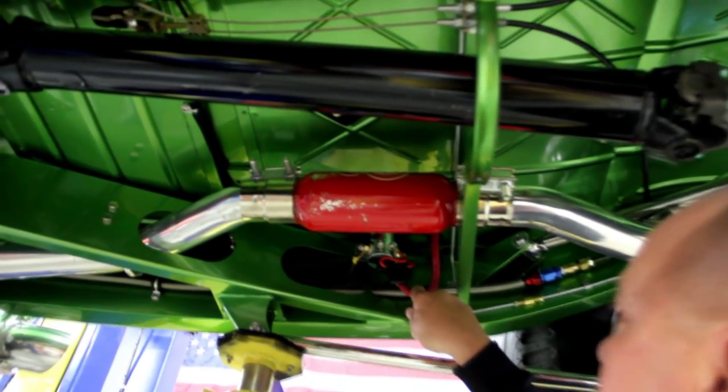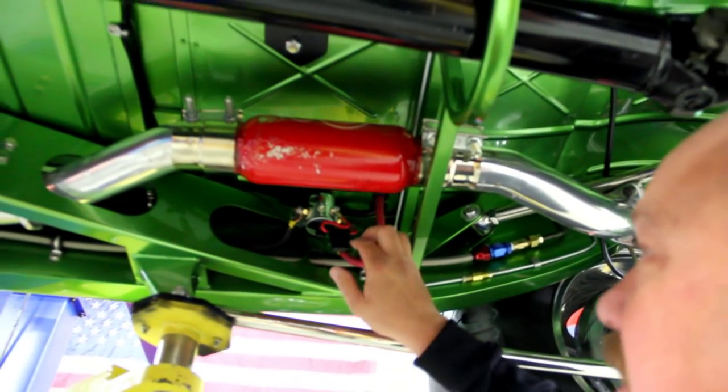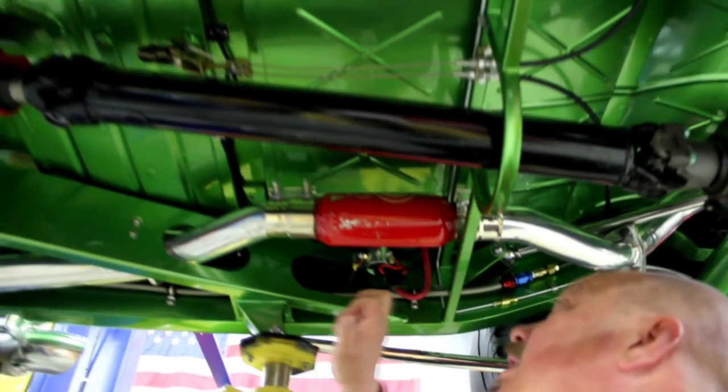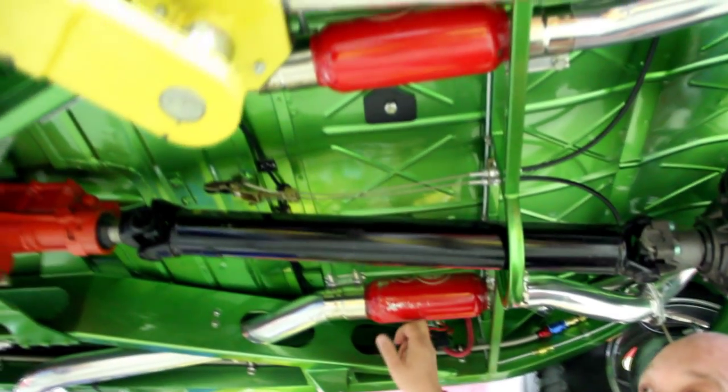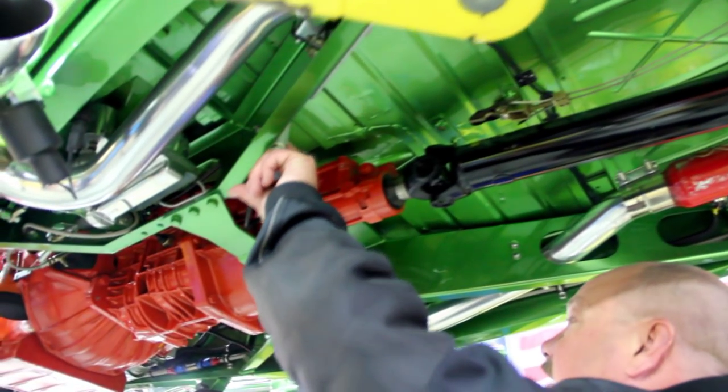This is the electronic cutout in the console there. There's a little switch. You can shut off the power to the battery. That's the solenoid right there. And of course, those cherry bombs are what's really making this baby sing out the back. Sounds awesome. We've got a brake proportioning valve here.